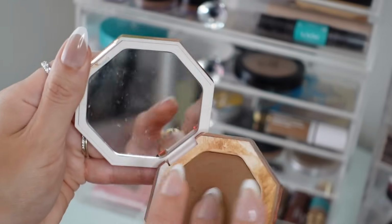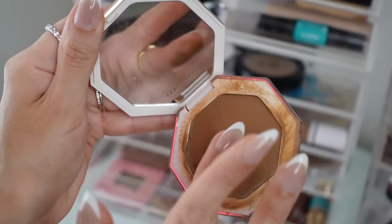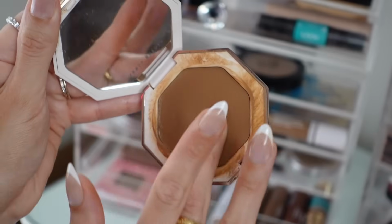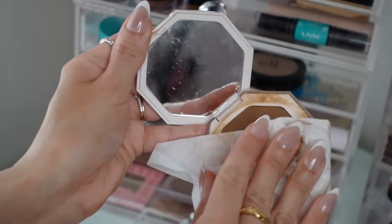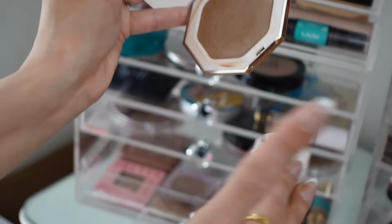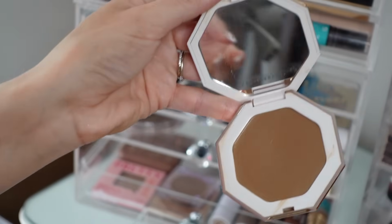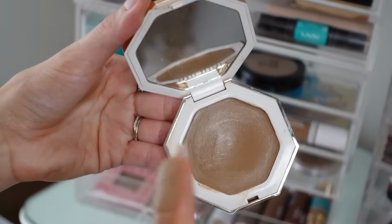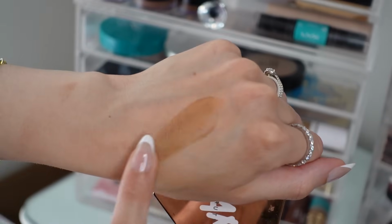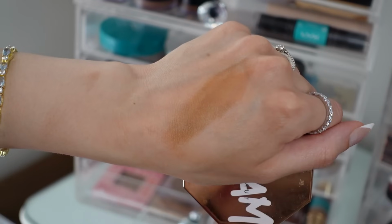I actually have to pull this out again because it's been a minute. Ew, there's like my hair on here. Let's clean off the layer of this because it's been a little minute since I've used this. There we go. Now it's like brand new. But how gorgeous is this color though? I like this because compared to a lot of my cream bronzers, this one does have a little bit more of that cool tone in there, which I just think really flatters my skin tone.